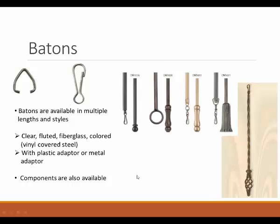Don't forget about batons if you're talking hand-drawn, whether it's iron or whether it's some of our nude batons from Design Art. You can also get them in clear or fiberglass if they're not to be shown. And there's a couple of different types of adapters to it. I think this one is the better one.